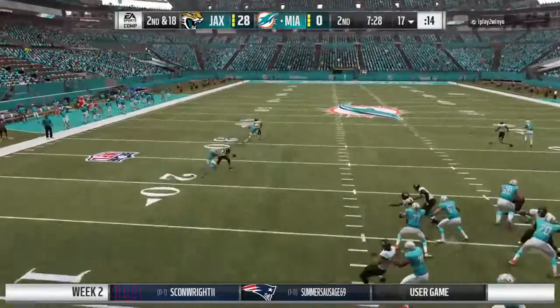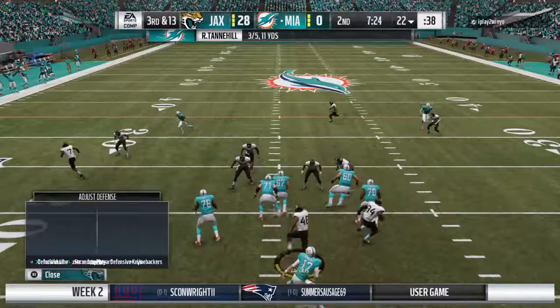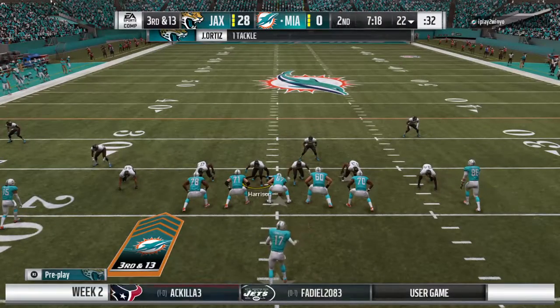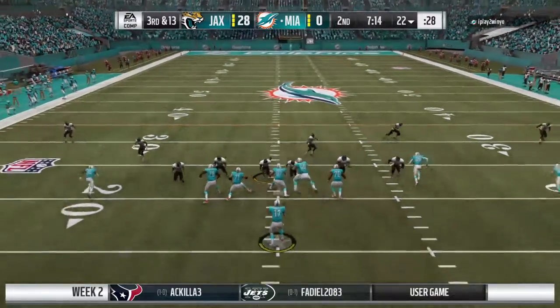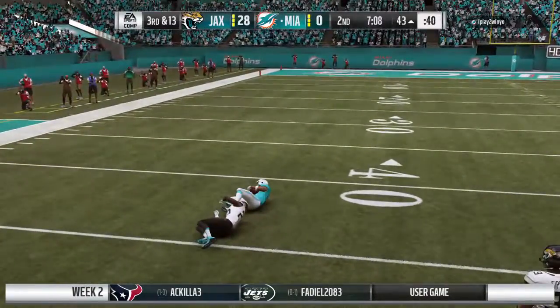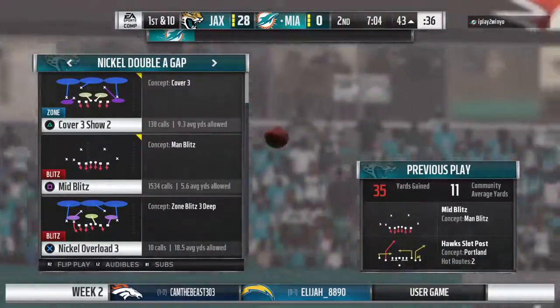From the gun, here's Tannehill. And they'll bring him down here up at about the 22-yard line. That catch good for 5. It's 3rd down. From the gun on 3rd down, Tannehill. And got his man complete. Give him 35 yards there on the 3rd down conversion.